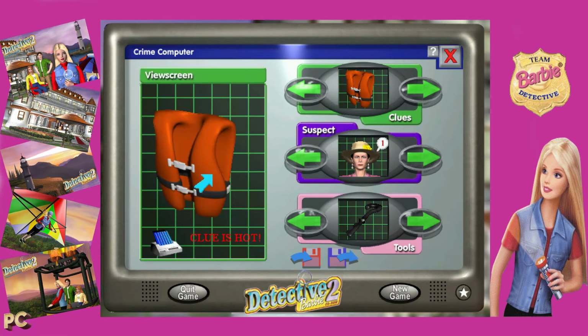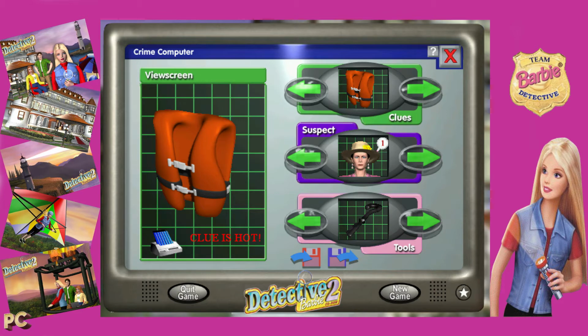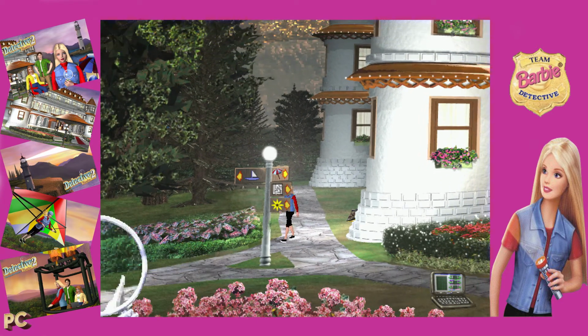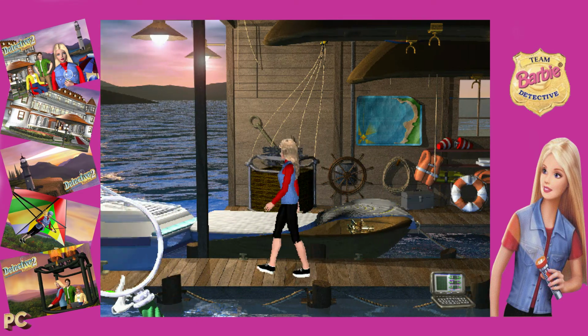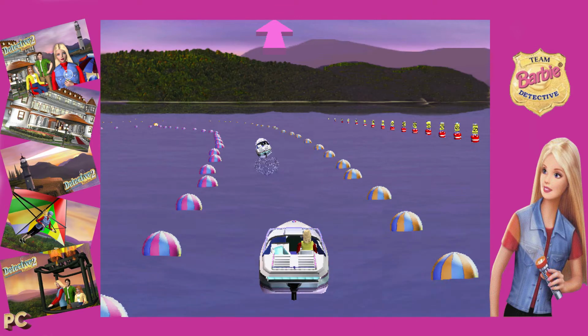All right. Let's check it out. I'm glad someone was wearing a life vest in the water. But how did it get on land? Where did it come from? I wonder. The beach? No mistaking this. It's a life vest, used for water safety, mostly for boating. Do you see that shadowy figure heading for the boats? Watch out for the buoys. They'll slow you down.